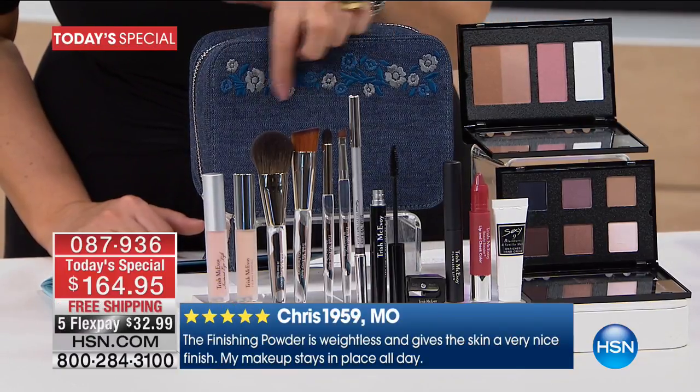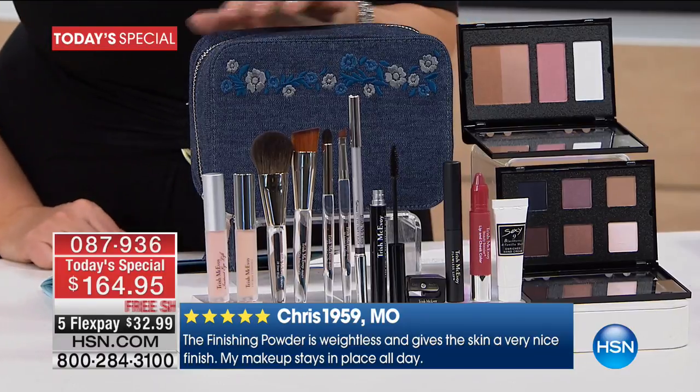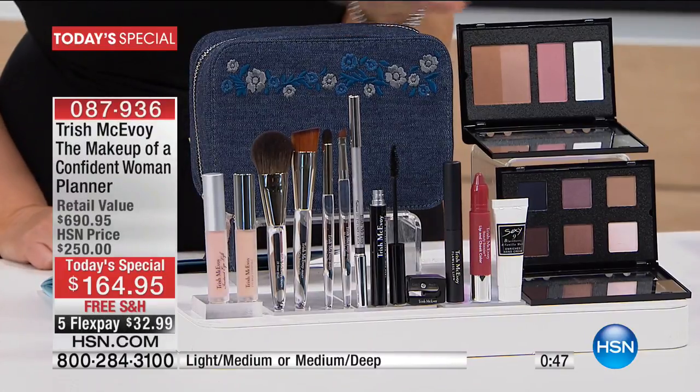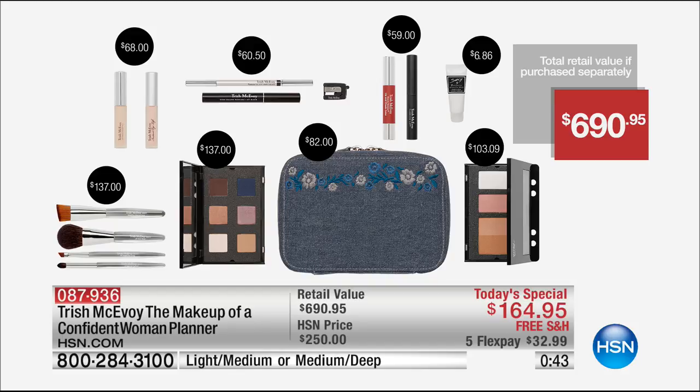And then this beautiful denim with the embroidery. It's a big planner, and this isn't just a little makeup kit to take with you. If you're a professional makeup artist doing a photo shoot, you could make somebody go from zero to 100% complete with what you're getting in this kit. It's $690 worth of products from Trish, and these are full size: the eyeshadows, the eyeliner, the mascara. You're getting a full size of everything. It's pretty crazy.